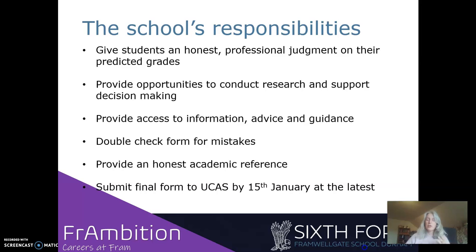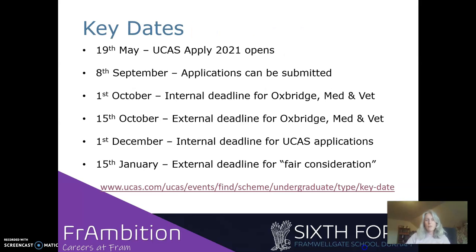We will also make sure that your form goes on time, so that's by the 15th of January external deadline. We'll make sure that everything goes off by that date, but generally speaking, much earlier, obviously, if you get it to us earlier. So I mentioned deadlines a couple of times.